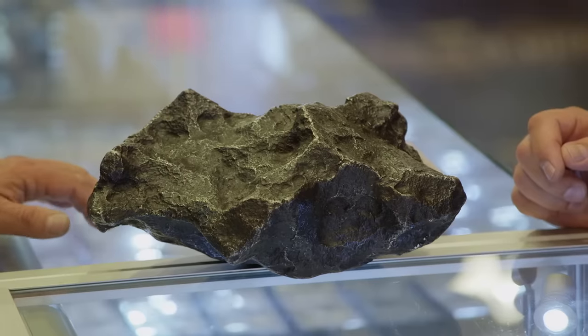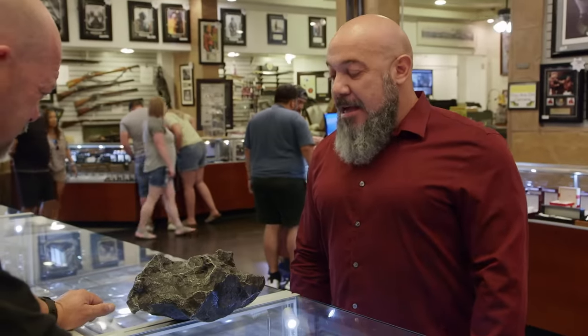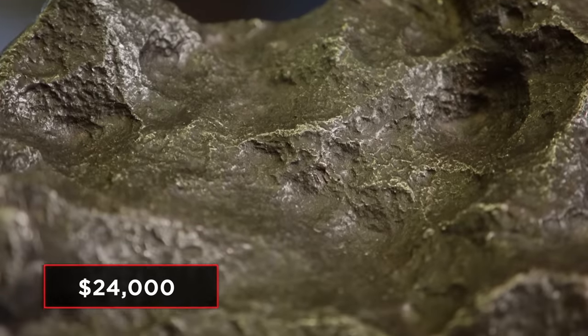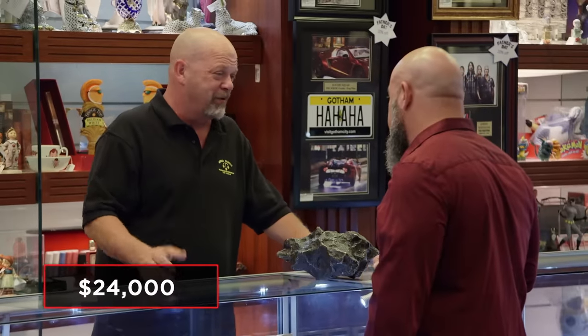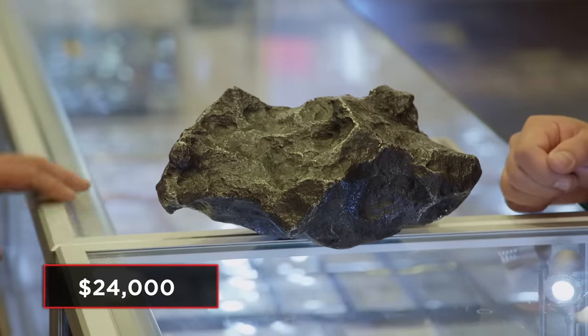Mm-hmm. So did you have an idea what you wanted for it? I do. $24,000. Okay. Sounds like a lot of money, but these are definitely collectible. I don't know exactly how much big iron ones like this go for, but I have a friend that can tell us, he can test it, and do all sorts of stuff like that. Maybe the really big ones go for big money. For sure. I'll be right back.